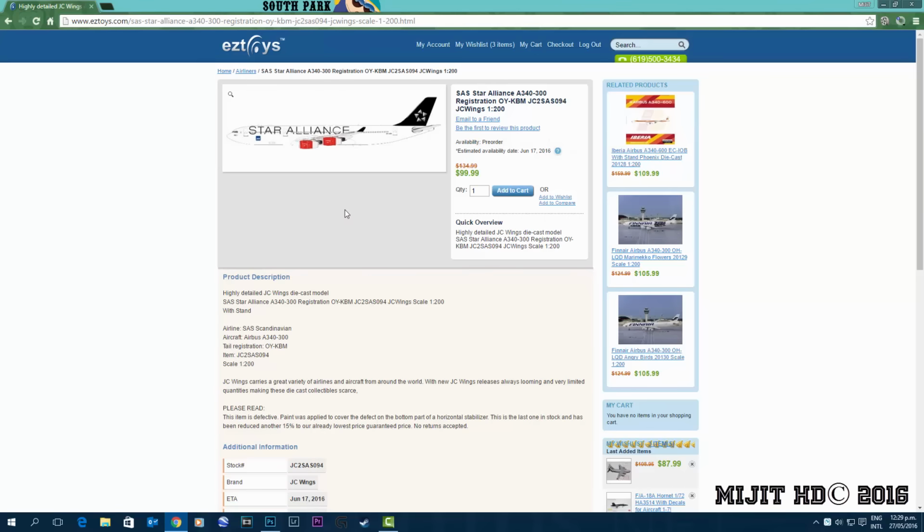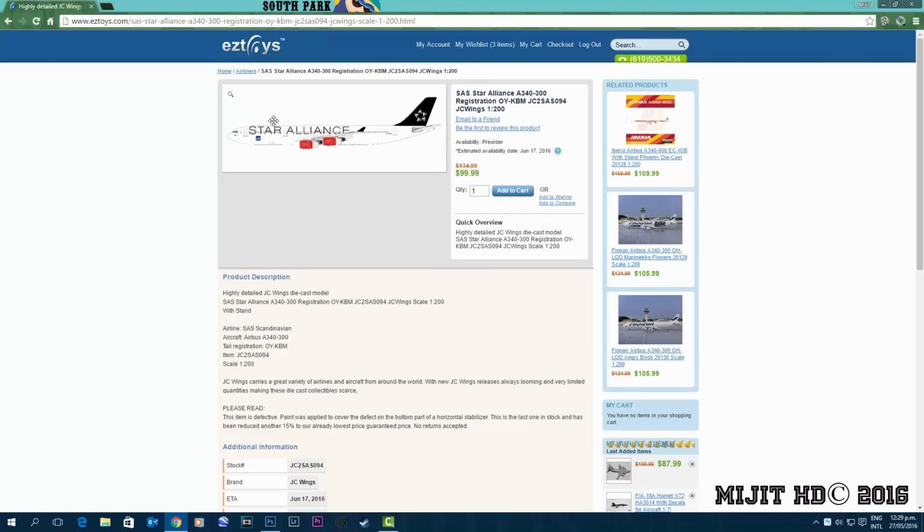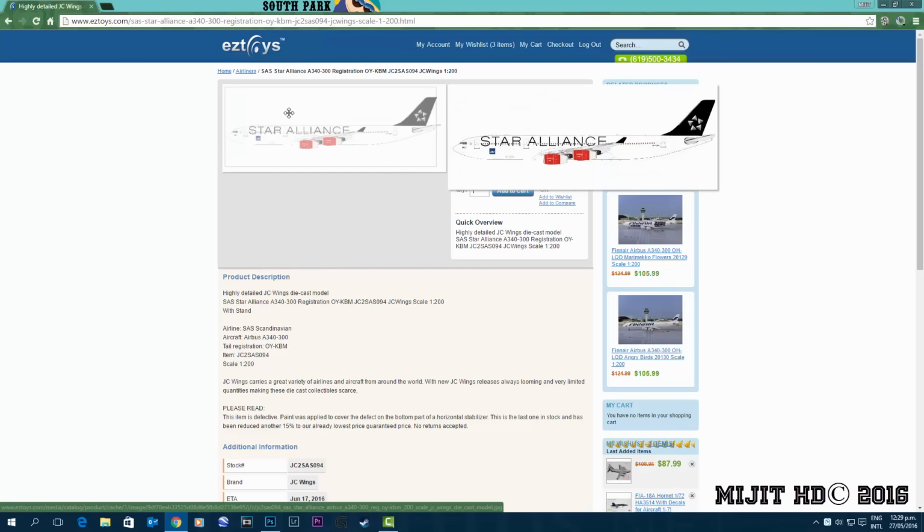SAS A330-300 Star Alliance livery, registration OY-KBM. I have the regular livery. I'm not going to bother with this one, but it doesn't look too bad.